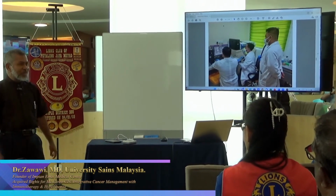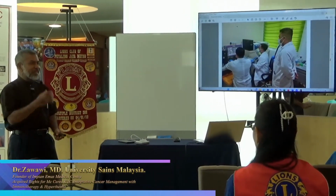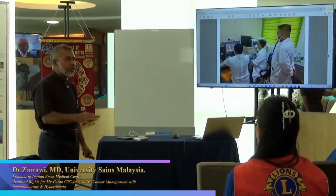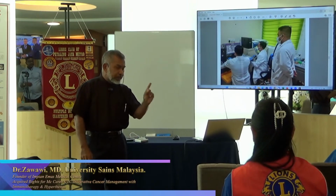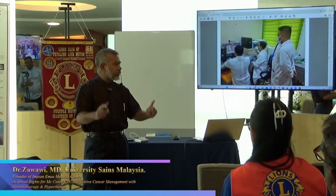Yeah, we cannot say where we put the machine. We take your blood, we give your result, as fast as the next day, but we can promise 3 working days. Because that is not treatment, it's a testing. Testing cost is 9,500 ringgit, ranging from 9,500 to 12,000.